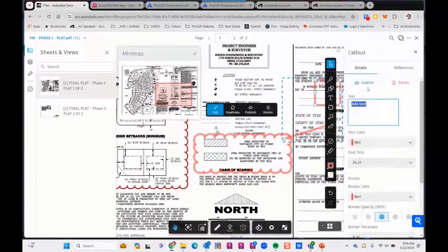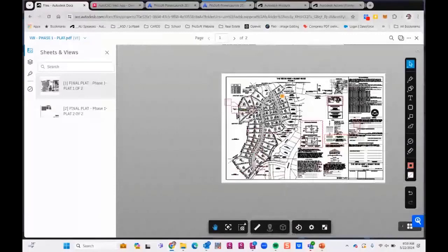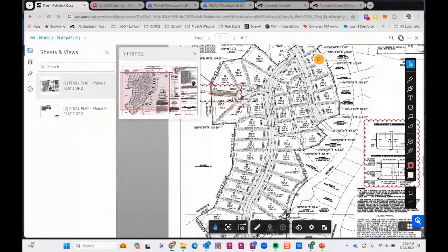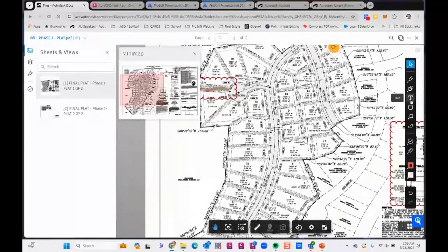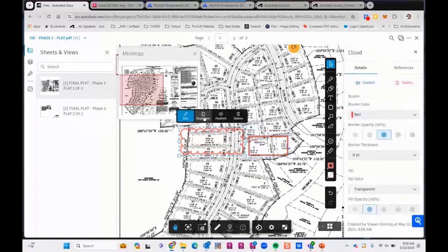Okay. That's really good. So you can make these reviews. Fix budget. You can publish it. You can assign these to people. So if you have a designer drafter and you want to assign these to somebody, you can assign them to them. That way you can check on them. You can run reports. But I'm just going to sketch some stuff in here. Add some text. Okay. So let's say we go in here, we redline that.